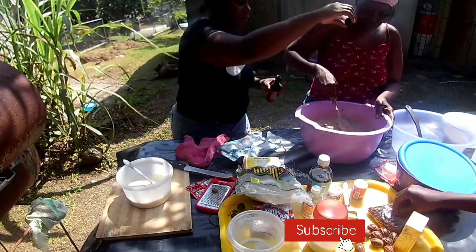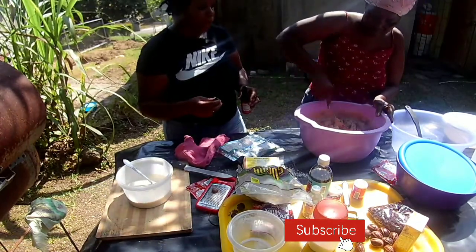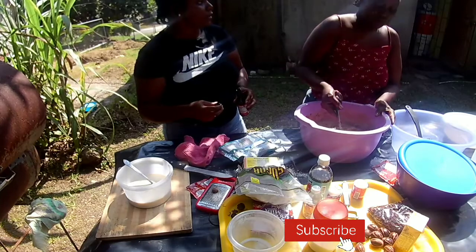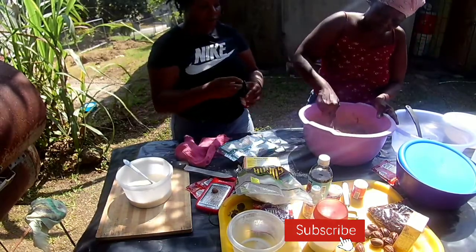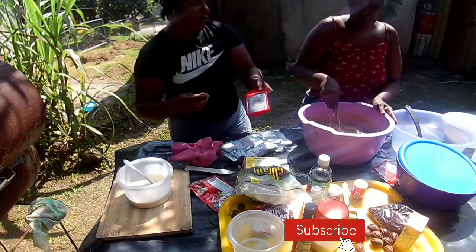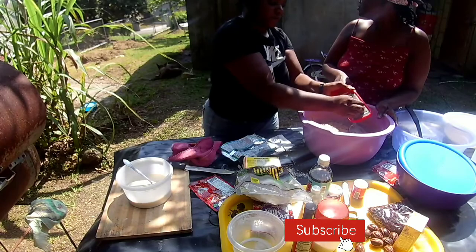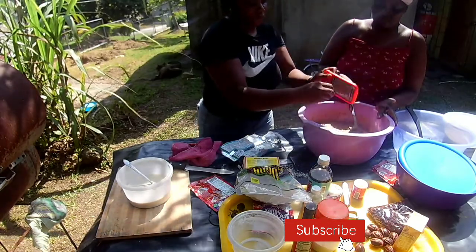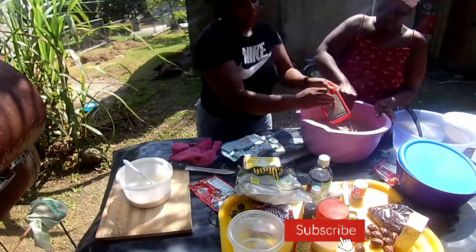Alright, I add some more browning. Add more browning because I don't want to spoil that color, you know. Put some more nutmeg in it. Alright.